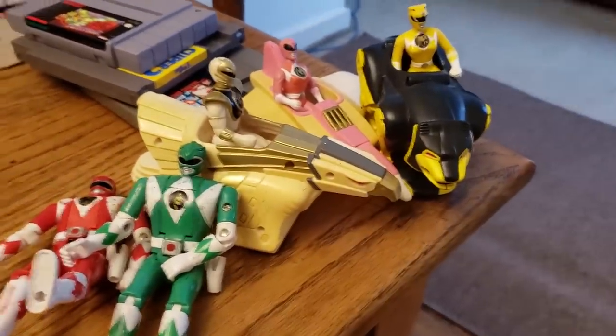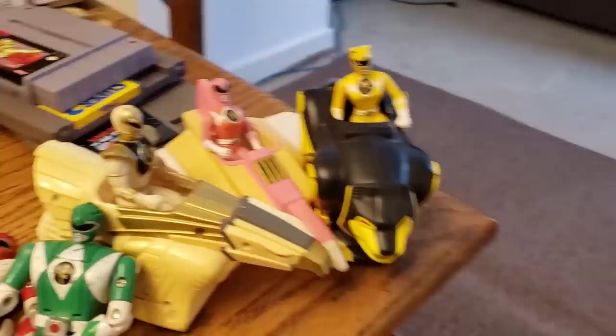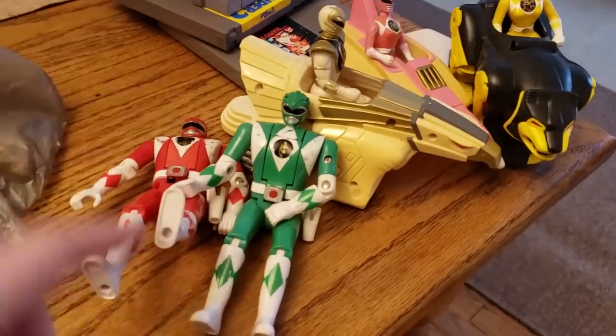All right, so I was going through this bag, and I actually started finding a bunch of the same things that go together in a set. These are all from 1995, and they're all Power Rangers, and they all come with their vehicles. So these guys I'll actually lot up. I'll probably throw these in with it.